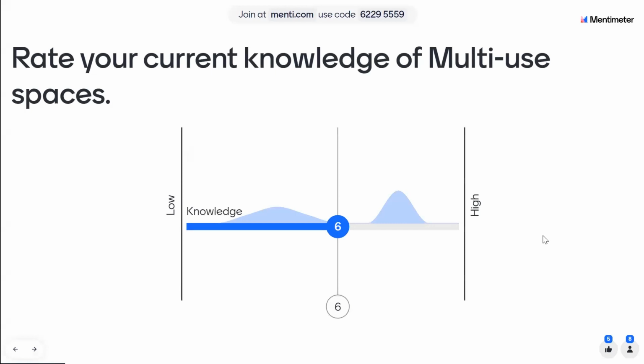Shall we shuffle to the next one, maybe? Yeah. So it's good to get the understanding of who's in the audience and get a feel for what the understanding is. And it looks like everybody's heard of multi-use at least, so that's great.